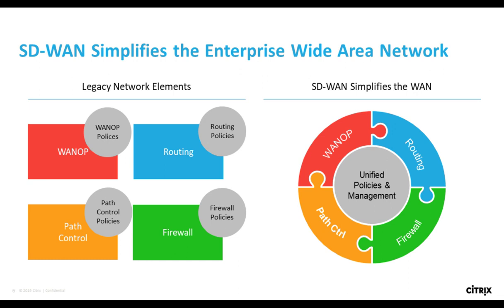Let's take a 30,000-foot view now of Citrix SD-WAN and why it's an application-centric WAN. What are some of the factors that drive application performance?